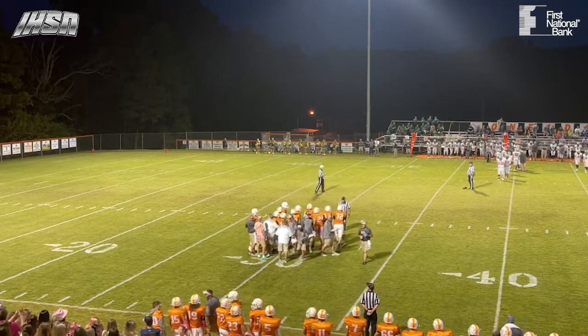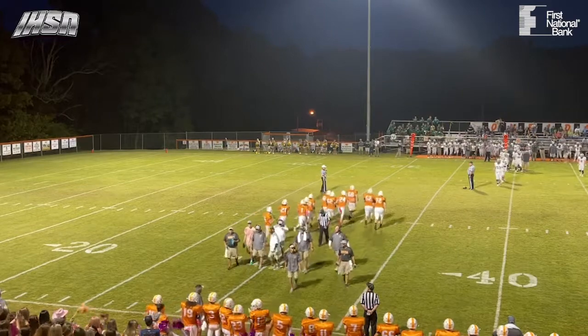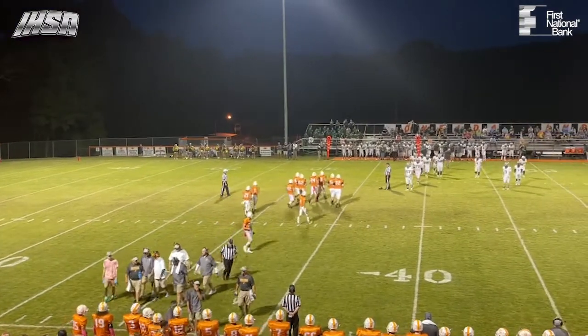Welcome back to Oneida football. Jim May Stadium, Dr. Eli Thompson Field. The Indians had to burn a timeout with 7:05 to play.